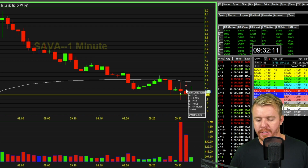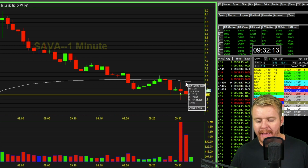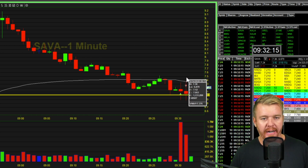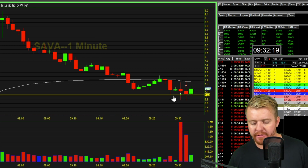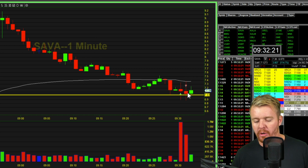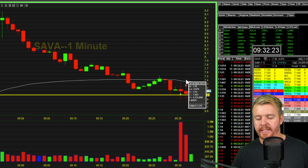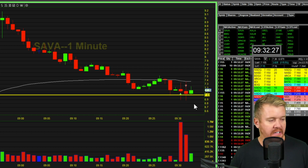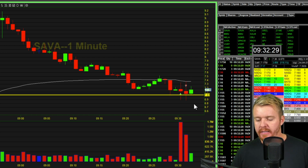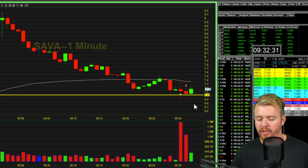So you can see that push back up to the VWAP. Was expecting a fake out. Was thinking we're going to get at least 750, 740 area for this little bounce. Kind of bounce off that $7 area multiple times. Get one more little squeeze back up there, and then let the shorts kind of pile in there and hammer it back down. But you can see still just kind of underneath that VWAP. Having a little bit of trouble there.